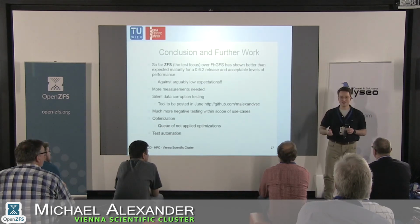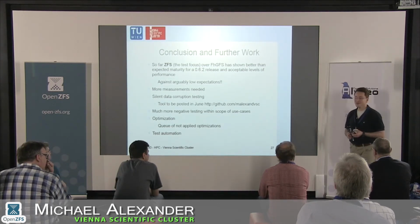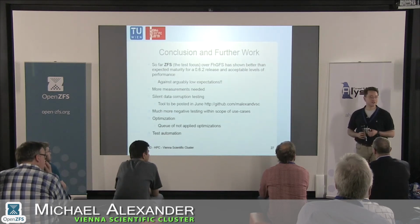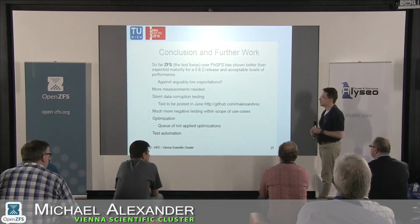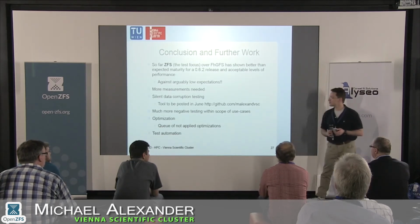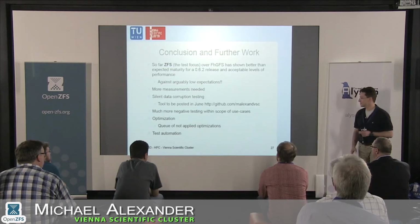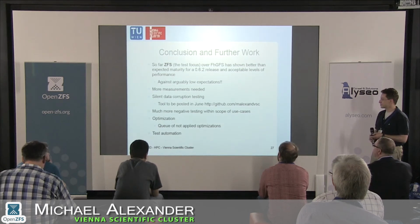Pull the disk, pull the cord, and because reliability is most important first, it always came back. So the most important thing is the feeling that you could trust this to be reliable, and so far so good. But again, we need to do much more negative testing. For that, we need more test automation. We've written some scripts, but this needs more of it.